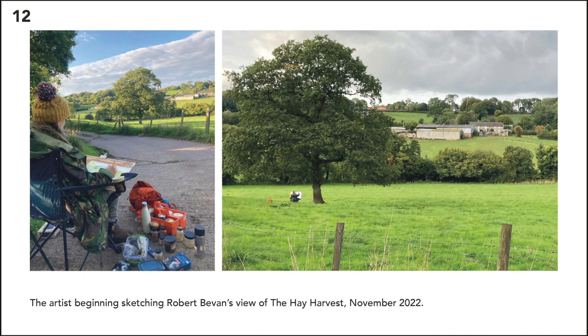This is a picture Michel took of me sketching. This was day one. This is looking across to Hart's Farm from a distance, so we're pretty much in that field. And if you go back again, you can see that's Hart's Farm, an ancient building nestling amongst the trees and the bushes. And then in 2022, at this point, it's flanked by these enormous modern cattle sheds.